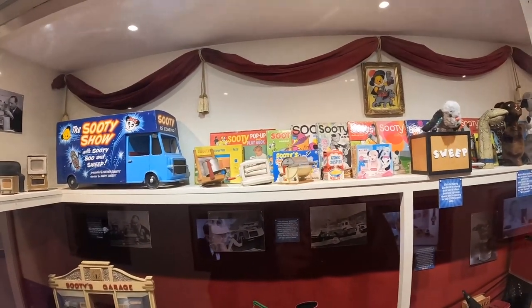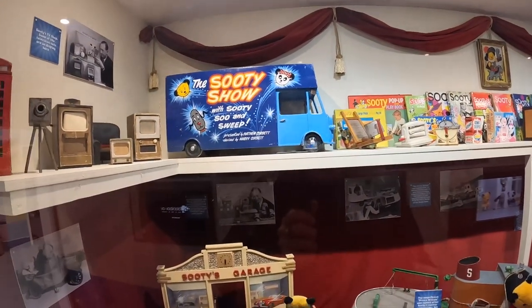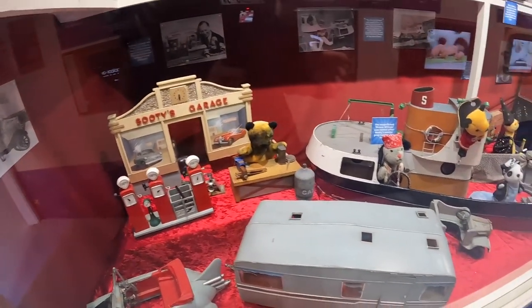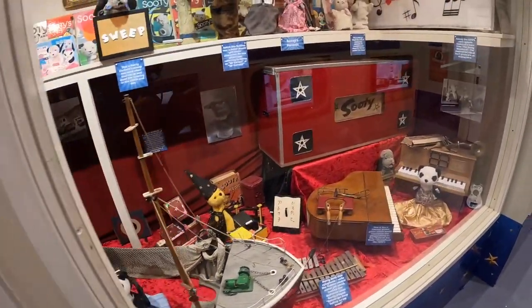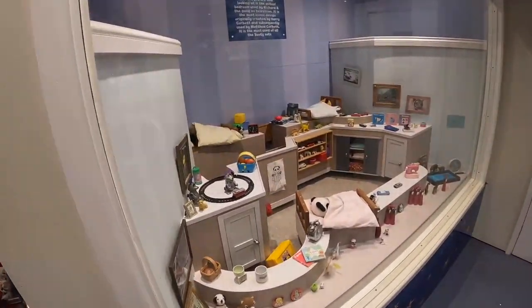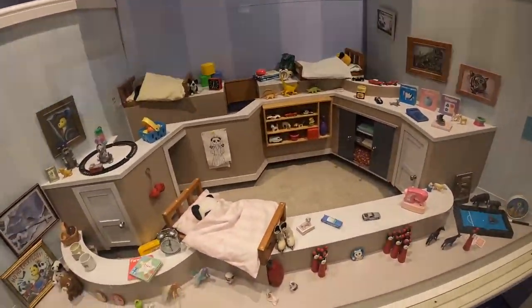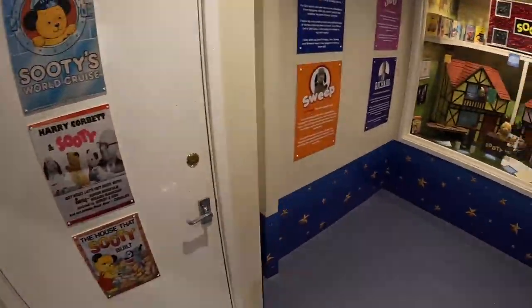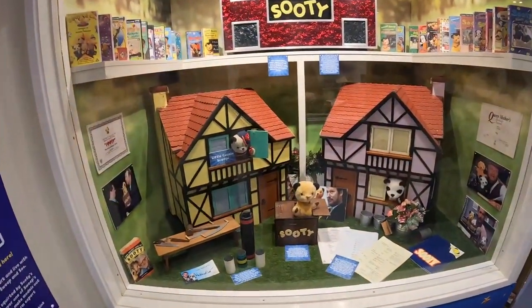Like I say, for me, you know, I'm 40 years old. I grew up watching Sooty and Sweep as a kid. So this for me is a nostalgia hit for sure. Much more in the way, kind of similar to Thomas Land at Drayton Manor. They have a similar thing with an exhibit there showing off all the models that were used in the actual television series, the earlier series of Thomas, before it became animated. So again, for people of my age, that's really, really good to see. Certainly a lot more so than other IPs, like perhaps CBeebies or Peppa Pig, that doesn't really have that. But yeah, this is fantastic.